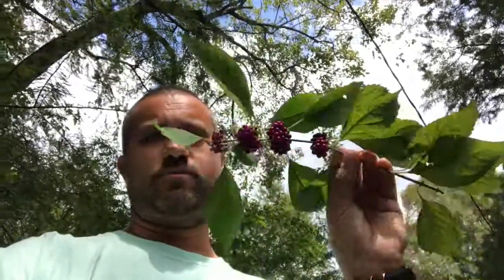American beautyberry. Now that you know what it looks like, if you're down in this area or anywhere in the southeast, driving down the road, especially little two-lane roads and stuff, just keep your eye out for it. It's everywhere.